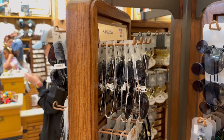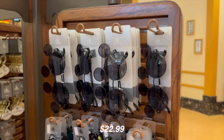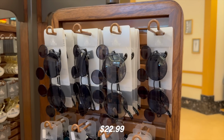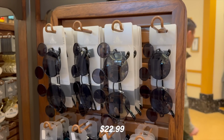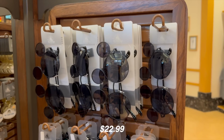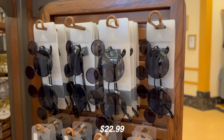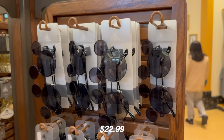We are here in the sunglasses area, and guys, look what we just found, a restock of the Mickey sunglasses. So these will run $22.99 each. They are different from the Tokyo ones, because shout out to PJ, he's gotten us a couple, and they look really, really cool. These are black on black. The ones from Tokyo are more of a silver. But what do you guys think about these?